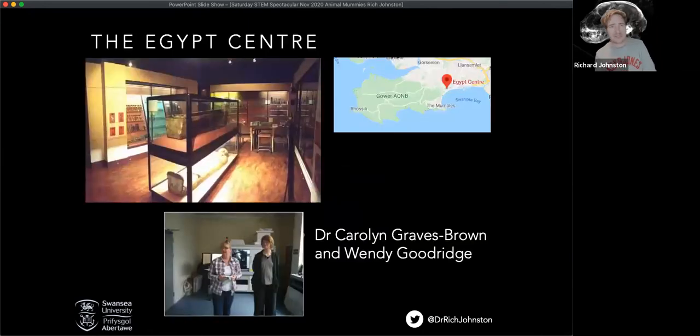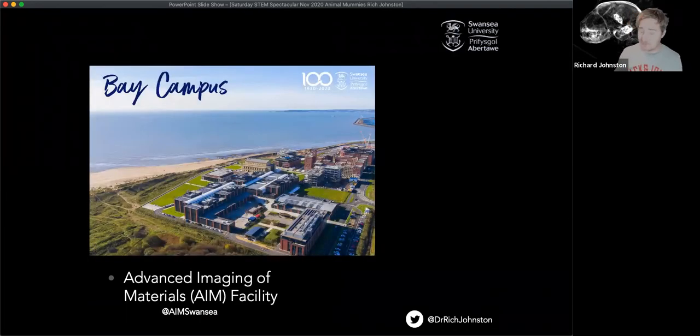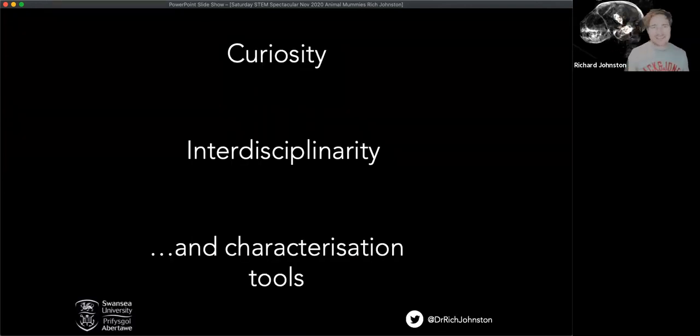And we teamed up with the Egypt Center, a museum in Swansea University, which had these artifacts with our collaborators there. And I also have this imaging facility on the same campus. So the Advanced Imaging of Materials facility, we have all of these techniques, which we can throw at various materials from jet engines to animal mummies. And it's about curiosity. Who doesn't like looking inside something that no one has ever seen for 2,000 years? But it's also about interdisciplinarity and these characterization tools. So can we tell stories of the past using all of these things?